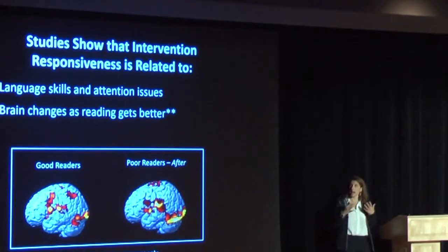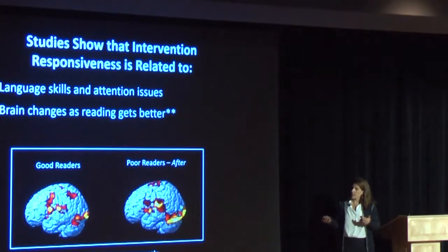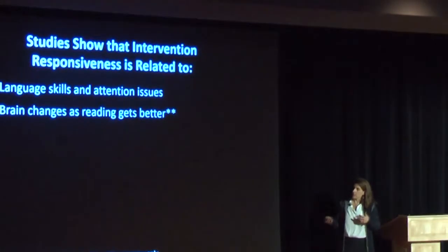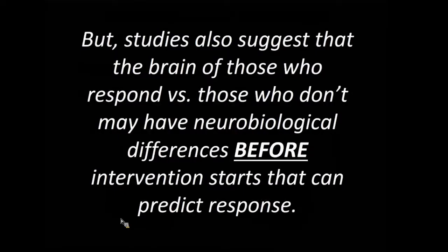Well, it turns out if you give really good academic intervention, reading instruction, to these poor readers, these individuals who have a dyslexia profile, if you give them really tailored, specific instruction, the brain will change. After reading instruction, they get better at reading, but at the same time, their activation patterns start to look a lot more like typically developing readers. Okay? So this illustrates one of the principles that we were talking about, that the brain can change in very short time periods. But studies also suggest that the brains of those who respond versus don't respond to reading interventions may have differences before intervention that predict intervention response.